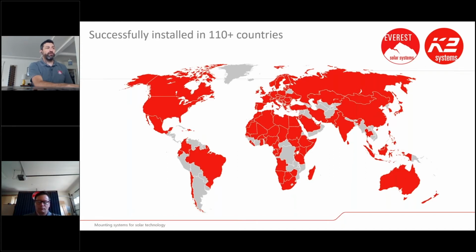So we have installs all over the world, really. We're in over 110 countries. You can see this map where the red is where all of our Everest and K2 products have reached and been installed successfully and still operating today. So we cover a lot of ground, almost the entire world.